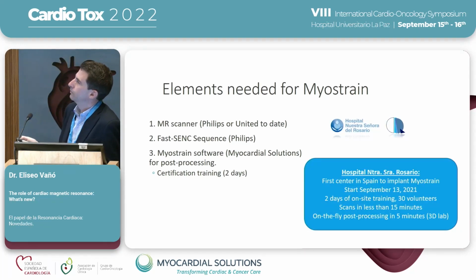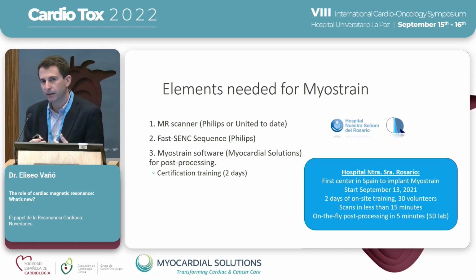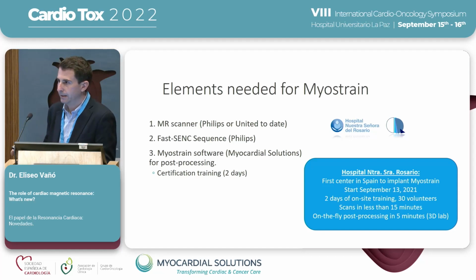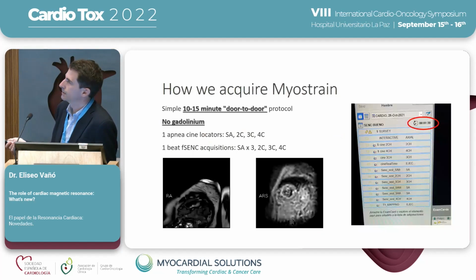We started in September last year, so one year of experience. That was 2 days of on-site training with 30 volunteers. That was really easy. And in the first scans, we could complete them in less than 15 minutes and do the on-the-fly post-processing in 5 minutes, not by medical doctors, not by radiologists or cardiologists, but by our 3D lab that is composed of radiology technicians.